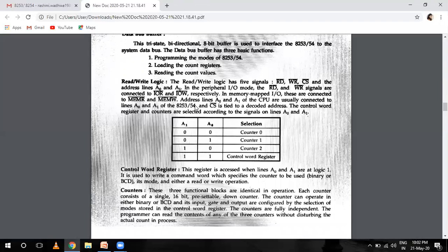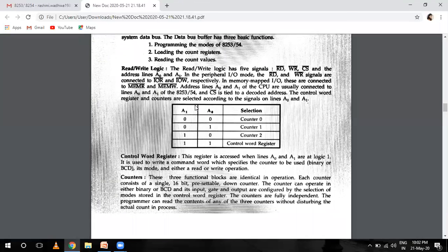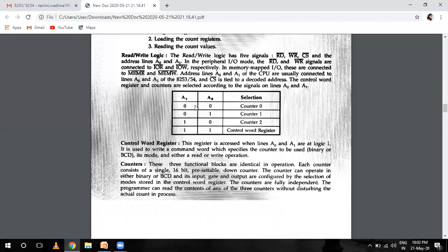It is a register which is accessed with the lines A0 and A1 at logic 1, and it is used to write a command which specifies the counter to be used, its mode, and either a read or write operation. And you know the three counters: counter 0, counter 1, and counter 2. These counters are identical in operation, each consisting of a single 16-bit down counter, and the counter can be operated in either binary or BCD. Its input, gate and output can be configured by the selection of modes stored in the CWR.